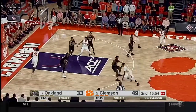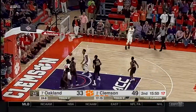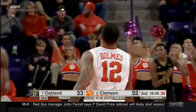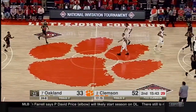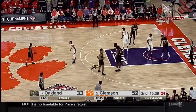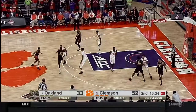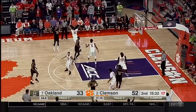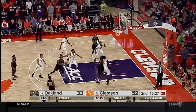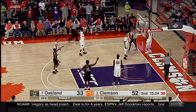To the basket by Hill Mays. A skip pass to Avery Holmes. And the leading three-point shooter in ACC play connects once again. You're right, he's been shooting the ball exceptionally well, particularly in ACC play at 53% from distance, and you saw that confidence in that last jumper. Great job finding him in rhythm and in space. Holmes, a transfer from USF, that's the University of San Francisco. Dorsey Walker from bonus land, back iron. And tapped out.